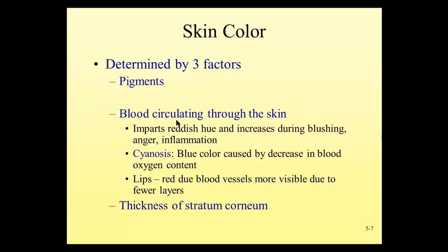And lastly, the thicker the stratum corneum, the more of a change in color we would see. For example, the hands look maybe slightly orange if they have a thicker stratum corneum, say a construction worker, or the bottoms of the feet can also have an orangish, yellowish hue to them if someone walks around barefoot a lot. So the more layers of stratum corneum they have, the more yellow, orangish they're going to appear.